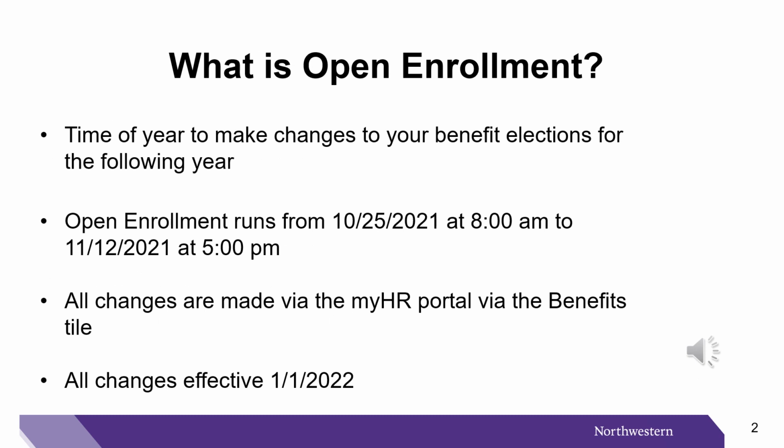If you are a Northwestern University faculty or staff member, open enrollment is your opportunity to review coverage options for the coming year and choose the benefits coverage you want and benefits coverage you and your family need for the coming year beginning January 1 of 2022. All the changes you make are made online via the MyHR portal after selecting the benefits tile.